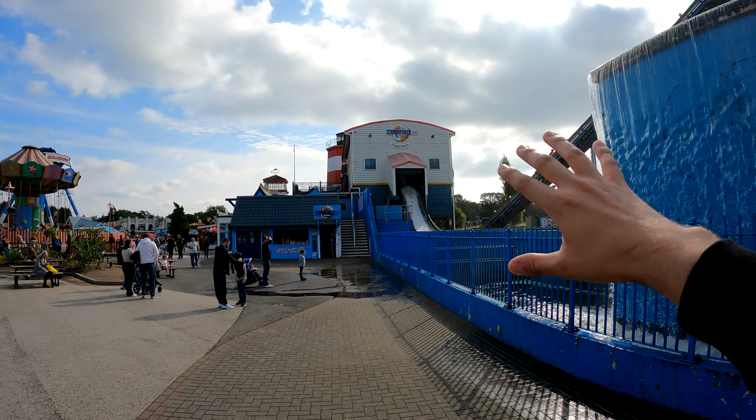What do you guys think to it? I love it. It's my favorite flat ride in the country, hands down. We're still squelching a bit. It's a good little ride. Cycle's a bit short though. But the ride itself's forceful and gets good airtime as well. I think it would definitely be my top one of these if the cycle was longer.